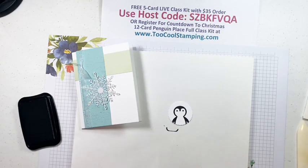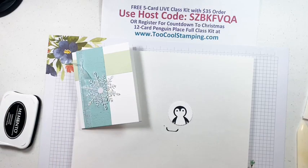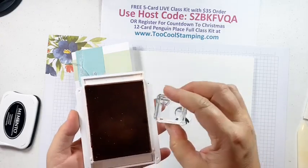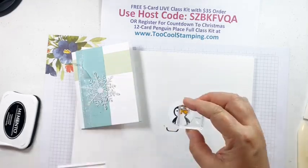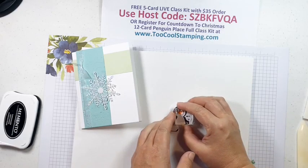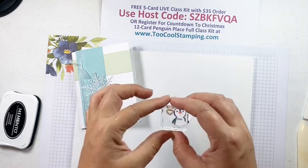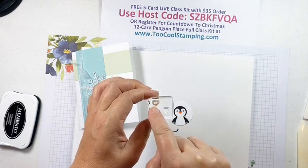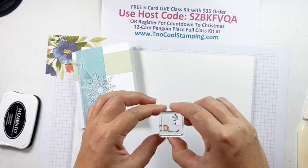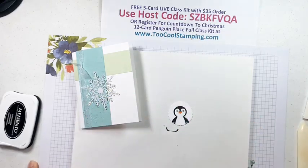Now we need to finish him up. He just has the black and white. He needs a beak, don't you think? So that he can talk. There's lots of little parts and pieces to the stamp set. And I'm gonna put this beak on there with Pumpkin Pie. Yes, Pumpkin Pie. So I have one of the beaks here, and there's another one that's a side profile beak. And I just double them up on my block.